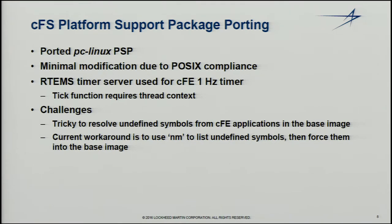Again, we started with the PC Linux that was delivered with Core Flight System, and we just did some minor tweaking again to that POSIX implementation to make it work with RTEMS. And so that was really helpful for us because we didn't have to modify it much. We did do some proprietary things in there, specifically for our Skyfire mission. And then we switched the 1 hertz wake up that the OS requires in Core Flight System. I think that was using signals originally in the PC Linux implementation, and we switched that to a timer server in RTEMS.